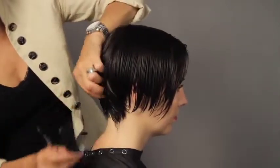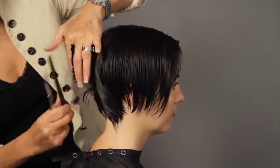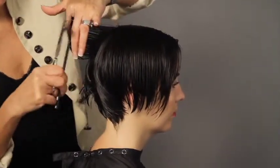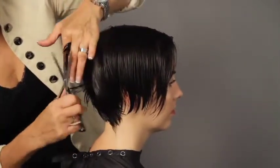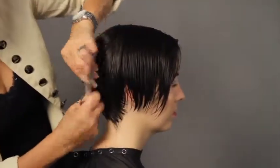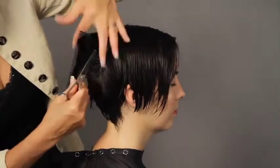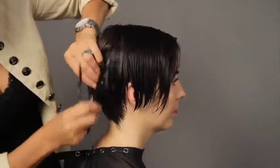It gives me much softer, lighter look around the face so they're not so heavy and bulky. I'm starting from the back and trying to remove some weight around the crown area. So most of my length is taken off from middle of the head all the way to the top. The crown needs to be shorter to reduce the weight to give me more height and more fullness. Straight out from the scalp, hold straight out at 90 degrees and continue moving up.